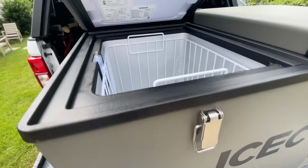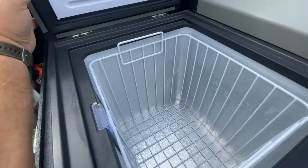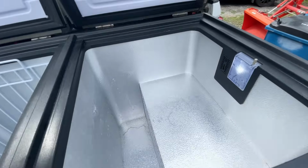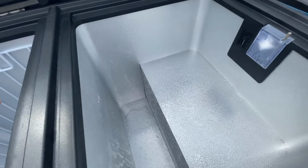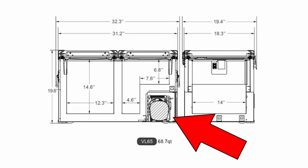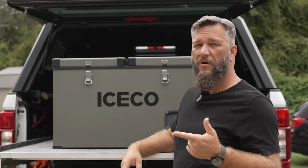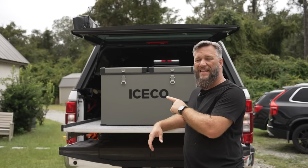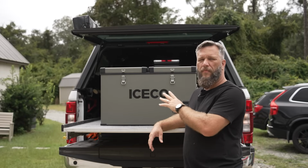You have two zones. You can either use both of them as refrigerators, both as freezers, or you can use one side as a fridge and the other as a freezer, or you can leave one side off if you want. The hump here is where the compressor sits. On the ICECO, it has a 5-year warranty and the other parts have a 1-year warranty. The reasons I chose this particular model are, one, the size, and two, I think it has a durable design.